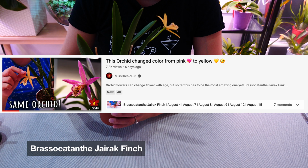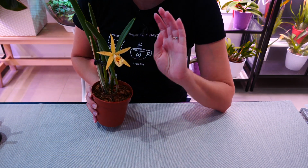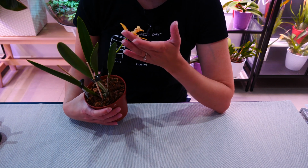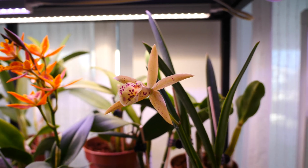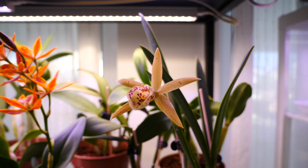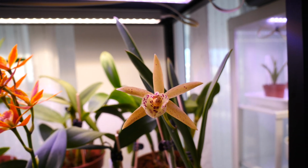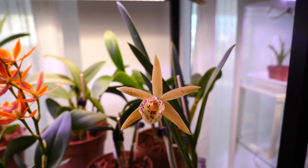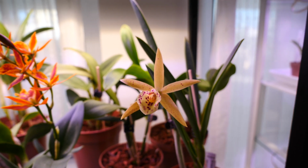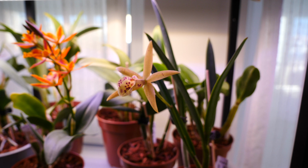And in case you already watched that video, I think it changed color even more. I think it became absolutely yellow, no more hint of purple. This is a type of orchid that changes color as it ages, as the flower ages. But this one is very dramatic. It's, I believe, the most dramatic or noticeable change in my collection. We started off with purple flowers and we ended up with yellow. And it's not a faded yellow, it is quite a vivid yellow, I would say.